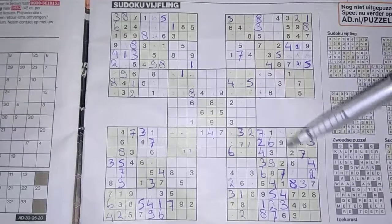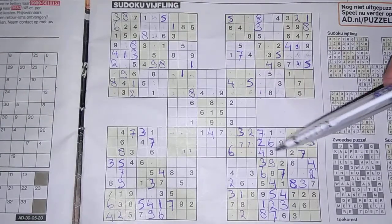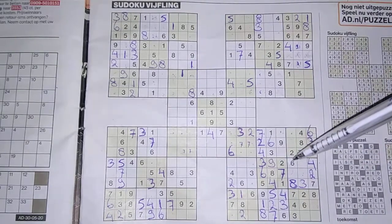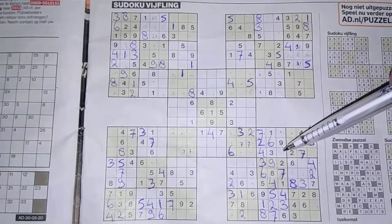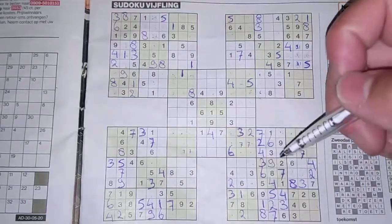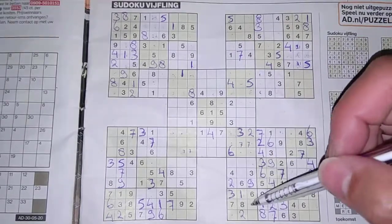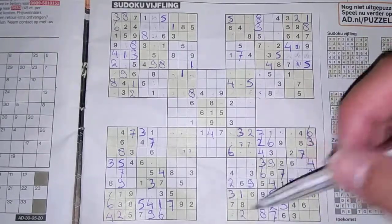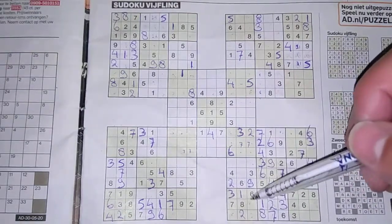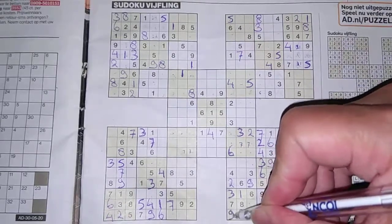I need more numbers. One number left in this row for the number 9. 3 missing numbers in this big square. One of the missing numbers is a 9. We have a 9 here. No 9 in these two boxes. So one box left for the 9 should be there.